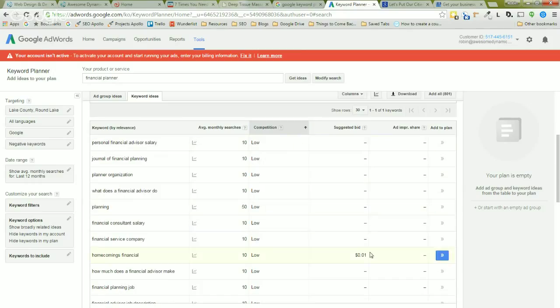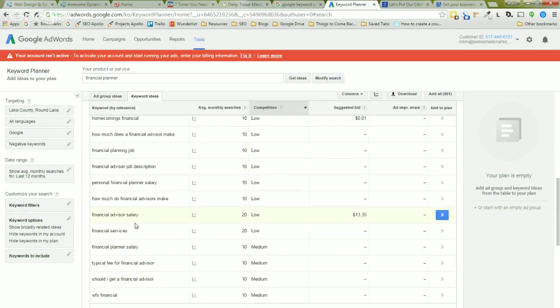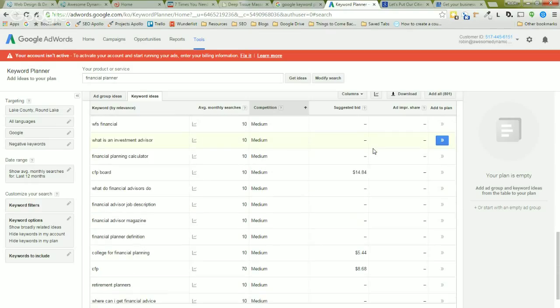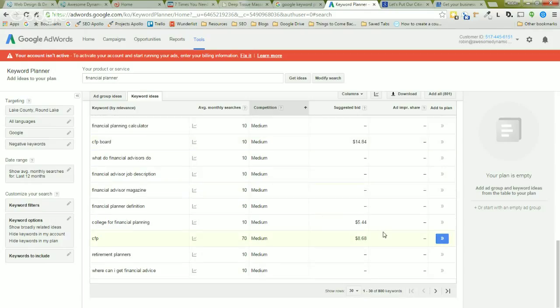I love looking at this. Oh, right here. Financial advisor salary. I imagine that maybe firms that are looking to hire financial planners are paying for that. But the point is that the companies paying for this keyword could probably better spend their money on organic searches, because then they wouldn't have to pay $13.35 a click anymore. They could just rank a page on their website really easily for that keyword and not have to pay for each click. That essentially boils down to not knowing that that's possible or how to do it. But if there are words like that, those are huge opportunities. People are paying a lot of money for it, but they don't know how to rank a page organically.